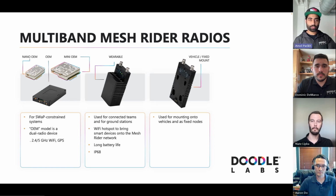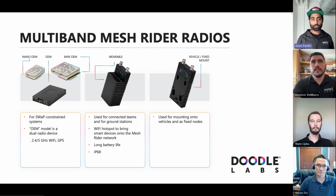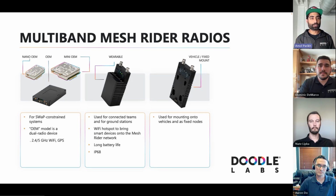Yeah, absolutely. So what you see on the screen, and I'll hold up a couple of them, are various Mesh Rider radio form factors. The two that I'm holding here, the Nano and the Mini, are the ones that are really designed specifically for use in UAV platforms. All of our radios are intercompatible, and I alluded to how we used to have our offering in single band configurations. Our entire Mesh Rider radio platform is multi-band now. And what that really means, picking up from Dom's analogy of traffic on a highway, is you've gone from having one highway with multiple lanes to having multiple highways running in parallel to each other now.